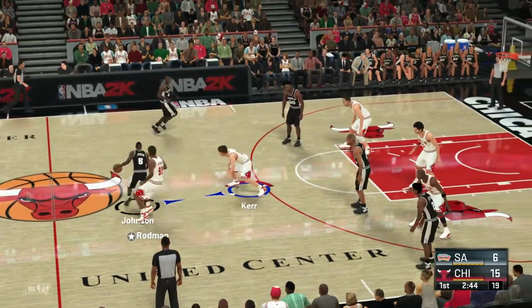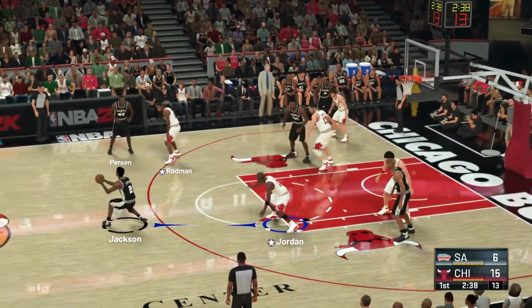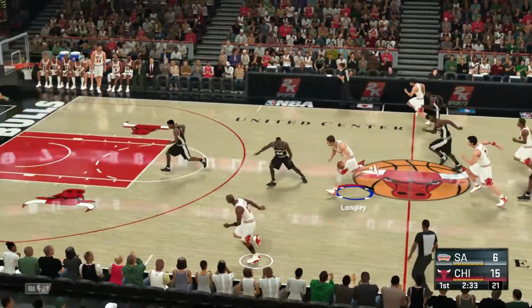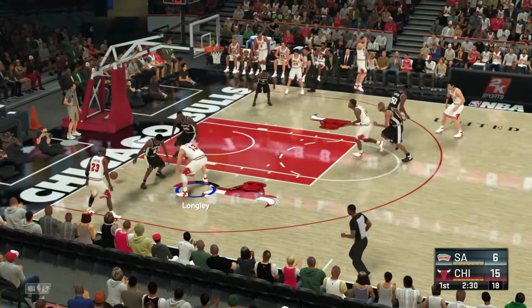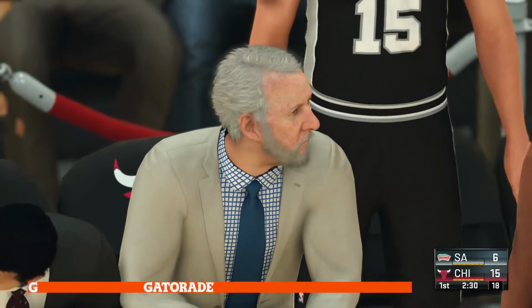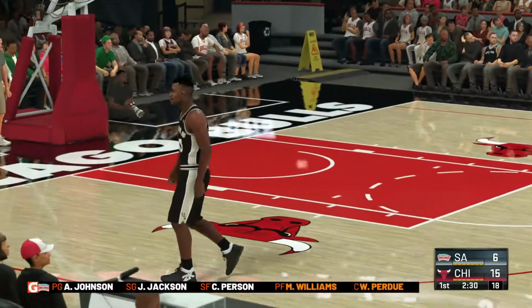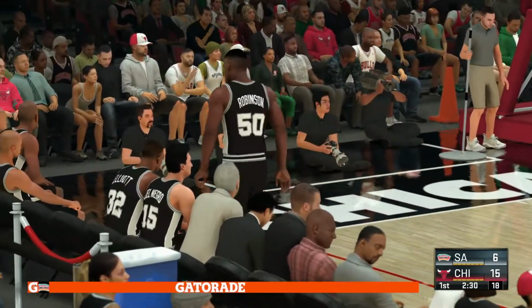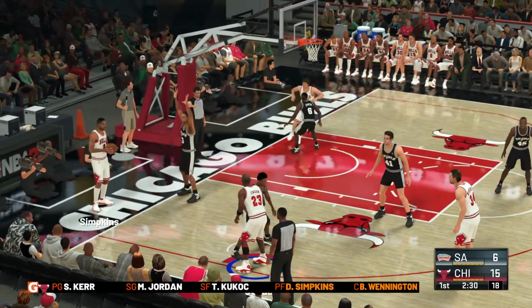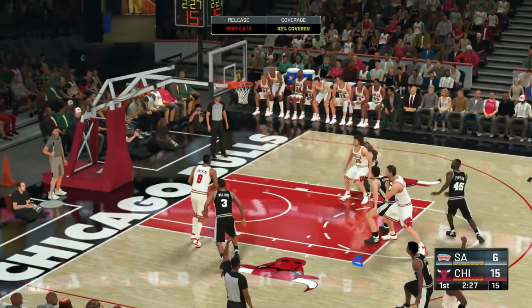So it's the Spurs now. The Bulls getting the bucket. Pass to Person. Here's Jackson. Puts up a three. Rodman grabs the miss. Longley against Person. And it's out of bounds. They say it was last touched by Jackson. Wennington, he's checked in for Chicago. Simpkins comes in for Dennis Rodman. San Antonio also making some changes. Purdue, he's checked in for Robinson. And it's Williams in for Duncan. Just over 3.5 minutes gone here in the first.